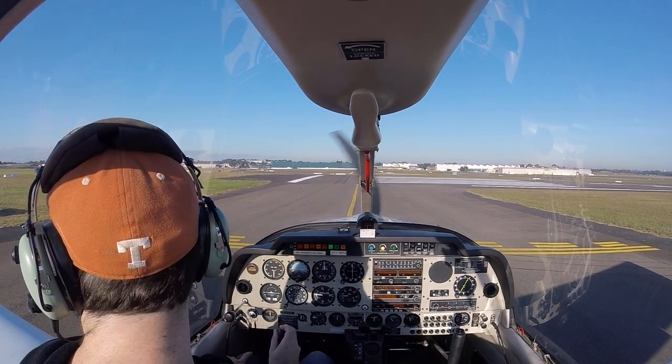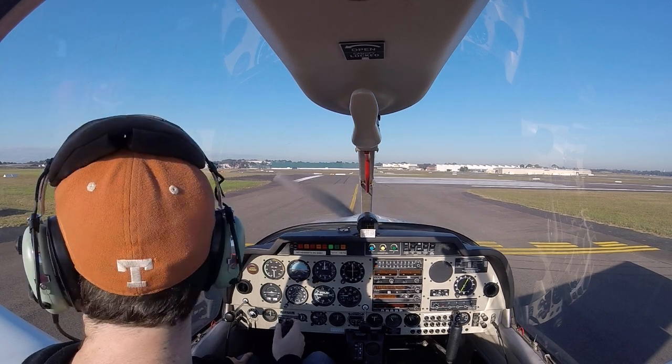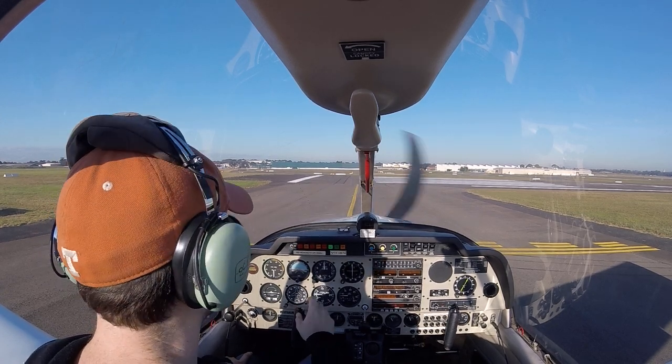Bankstown Tower, Robin India Sierra November is ready at holding point Alpha 8, runway 29 right for an upwind departure. India Sierra November, Tower, runway 29 right, clear for takeoff. Clear for takeoff, runway 29 right, India Sierra November.